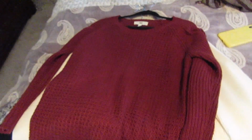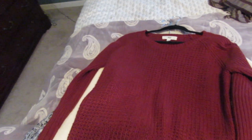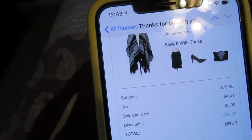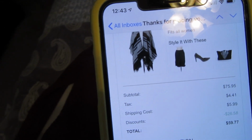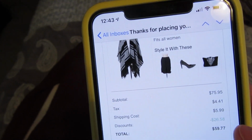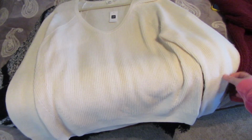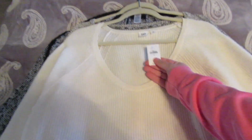And then I believe I also got 30% off, so I think it was cheaper than the amounts that I'm showing you. My total was $59 for all of this stuff, and I got a discount of $26 on top of what it originally was. I believe I had 30% off, but this is the first sweater that I got. I love it, it's a burnt brick red color. This is the second sweater that I got. It's from Gap, and it still has the price tag on it.